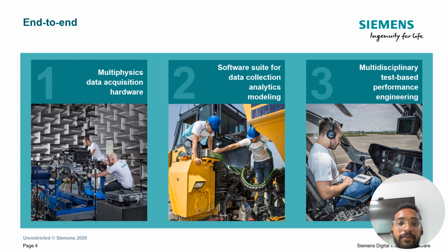Our end-to-end testing solutions integrate multi-physics data acquisition hardware with the complete suite of data collection, analytics, and modeling software for multidisciplinary test-based performance engineering. Today we will explain how our Simcenter Testlab software significantly increases a test facility's productivity while delivering more reliable results, even when the availability of the prototype is dramatically reduced.